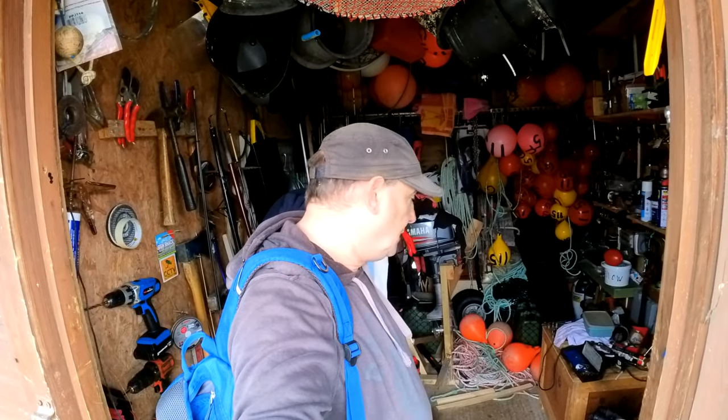Well, we're just getting set to go down to the beach. We're going to go looking for abalone again, or lobsters or anything else we can find. It's really rough, so I don't know how we'll do and what it'd be like down there. Probably very wet and probably very windy.